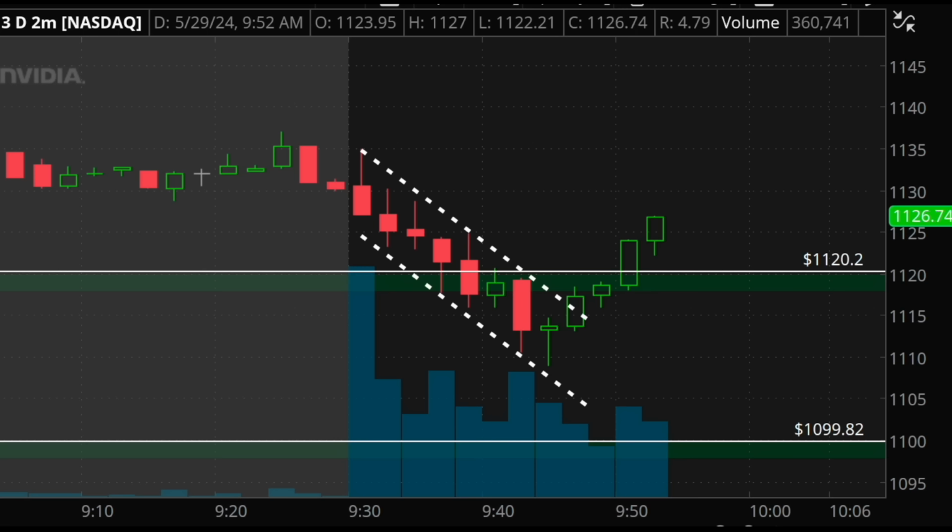Very nice. Nice NASDAQ strength as well. Good. Let's see if we can get continuation here. I think that's a really good re-entry on NVIDIA. I'm very confident in this one. I will stay long NVIDIA here.